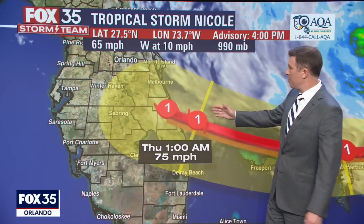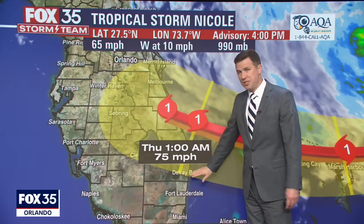But it is expected to make landfall as a Cat 1. Could be anywhere as far north as on the Cape, by the way, or as far south as Delray Beach. The center of the cone takes it into places like St. Lucie County, eventually curving northward through Orlando and Tampa.